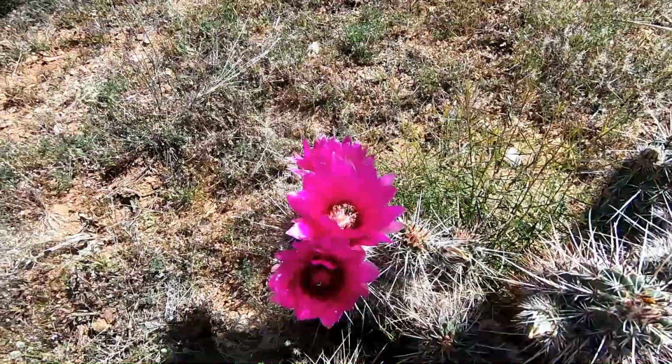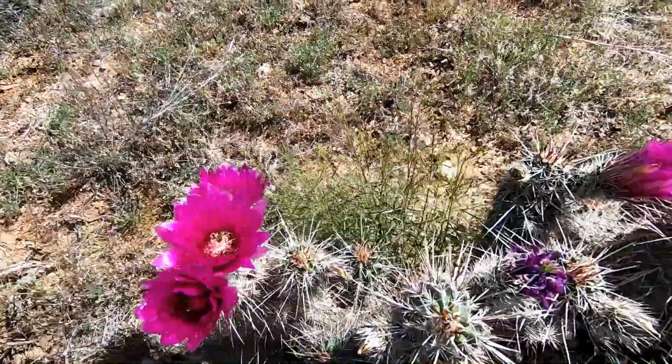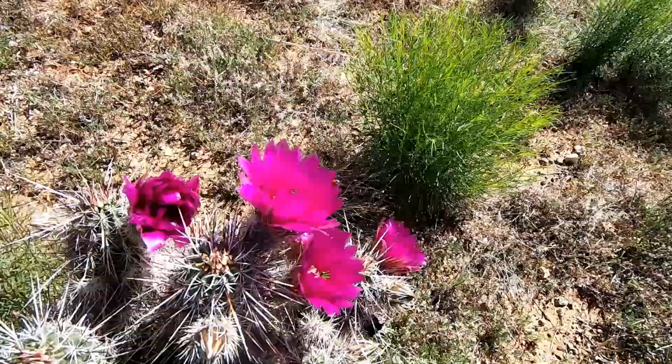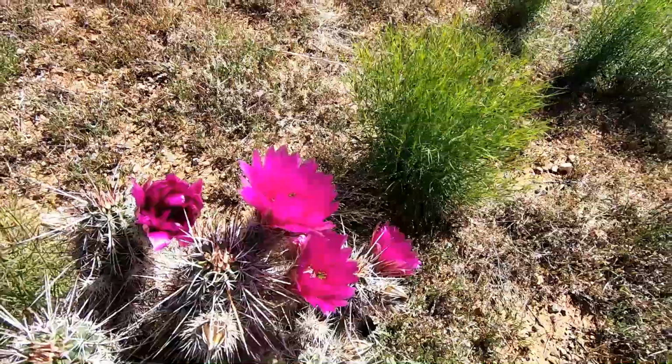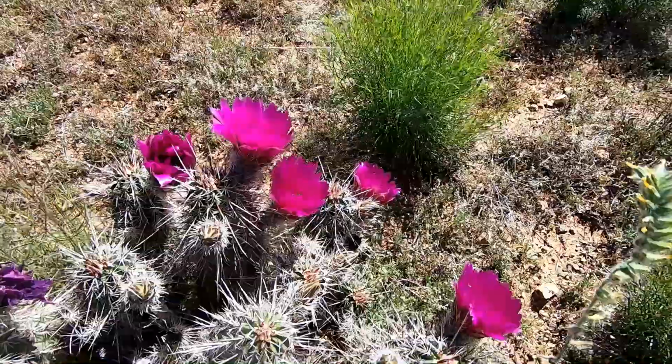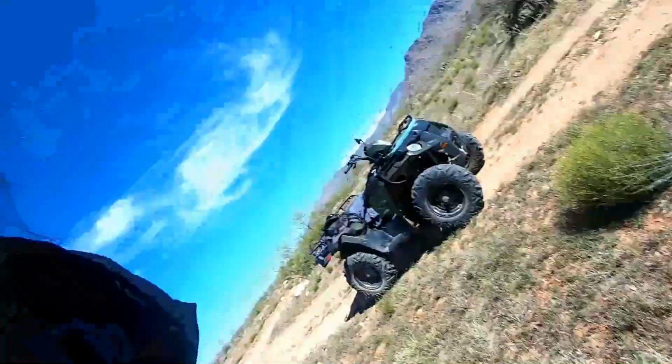A couple little bugs in there here and there. Kind of cool, man. Little ladybugs. Oh, he's eating all the aphids. Yeah, he's going to town. That was kind of cool. Pretty neat, man. All right, we're gonna get back on the road and see what we can see.